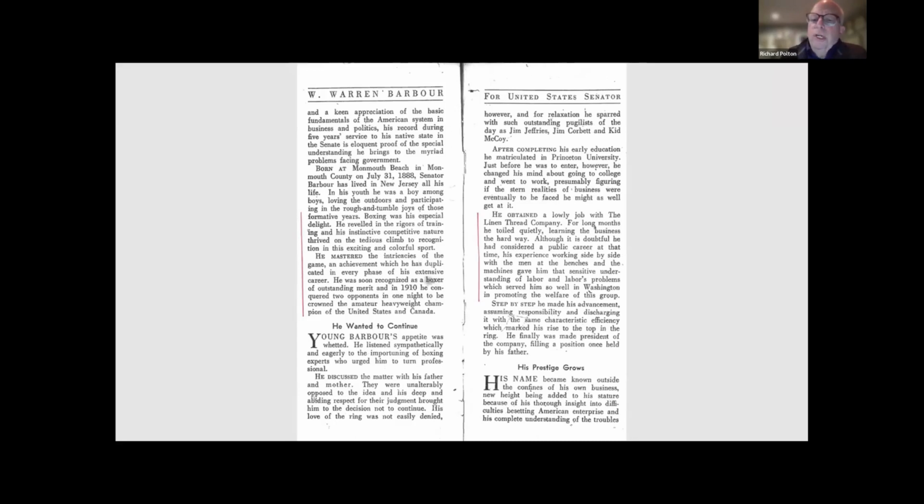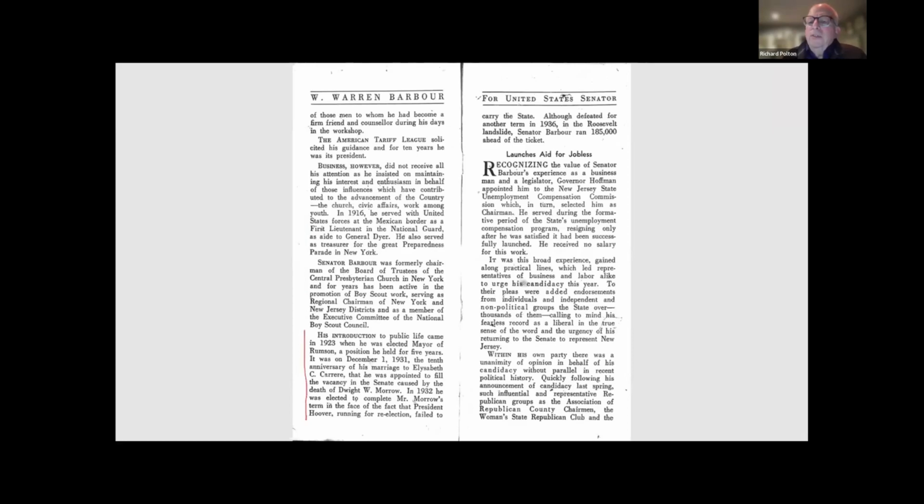Here, his brochure explains his background and his political bona fides. He was a boxing legend. It says that he worked on the factory floor and is sensitive to the issues of the working man. As the mayor of Rumson, he served locally in town hall. This is all according to his brochure. When he was appointed to the Senate seat for Dwight Morrow, he served with distinction.